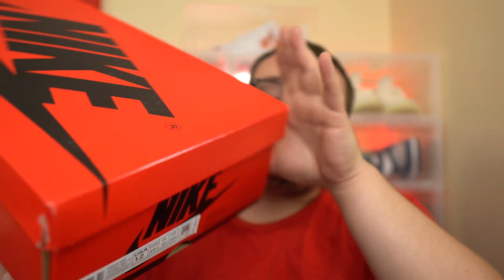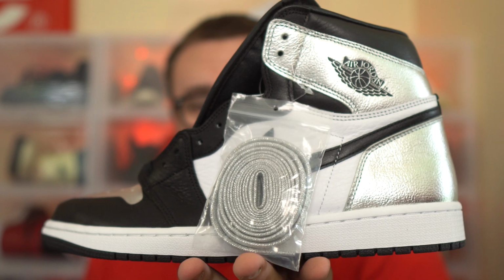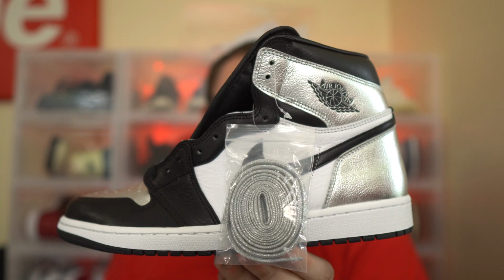This Jordan 1 is a women's exclusive. Women's sizes for this Jordan 1 right here, this is a size 12, which means it is a size 10.5 in men's. This is a clean Jordan 1. In my opinion, not a must-have, because we have other Jordan 1s that are similar in color that I think are just better releases. One of them has released this year. But right here we have the Air Jordan 1 women's exclusive silver toe. This is a really dope Air Jordan 1 in my opinion.